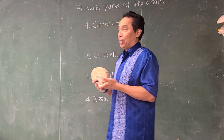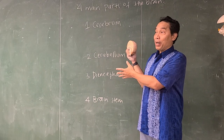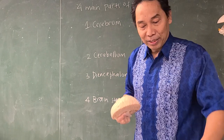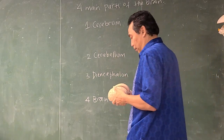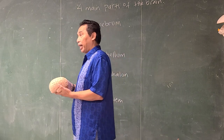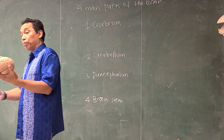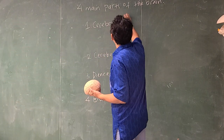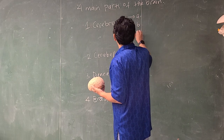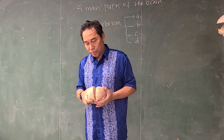Okay. Do you have questions so far? These are the 3, 4 main parts of the brain. Now, each part is going to be divided again. For example, the cerebrum has lobes. It has 4 lobes. There are 4 main lobes of the cerebrum.